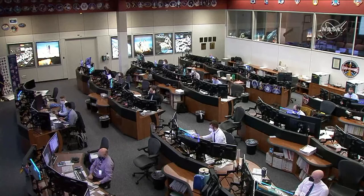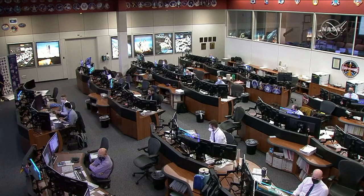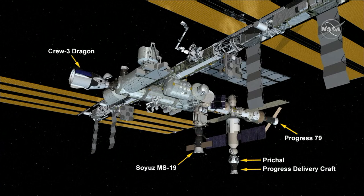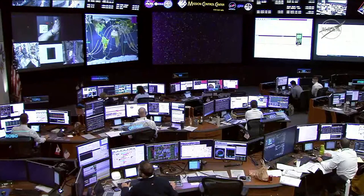This is Mission Control Houston. Hooks are now closed, forming a hard mate between the new Prichal module, the Russian word for pier, the new multi-port docking venue for multiple Progress and Soyuz vehicles of the future. Prichal arriving at the International Space Station about 6 minutes ago at 9:19 a.m. Central Time, 10:19 a.m. Eastern Time, linking up to the Earth-facing port of the Nauka Multipurpose Laboratory module, having been delivered to the station by a modified Progress instrumentation and propulsion craft that will separate from Prichal on December 21st, leaving the node module as a permanent fixture to the Russian segment of the International Space Station.